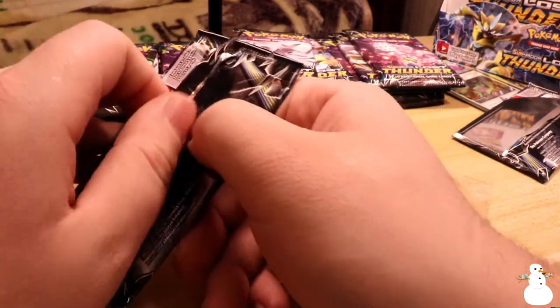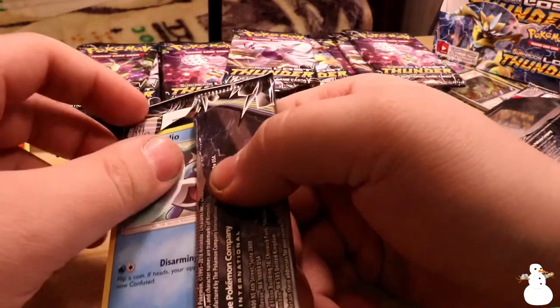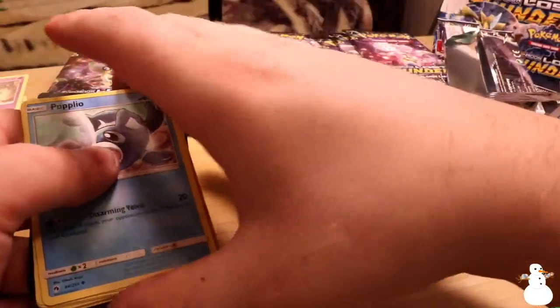Poke Mini Mart. How do I go? How do I buy packs? Well, you're going to have to go to the store and buy some, or order some online. I don't know. They're not for sale here.